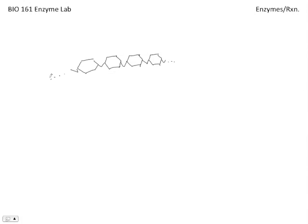In the second part of the lab, you're going to be looking at a different enzyme and a different reaction. So if you've ever eaten popcorn, you've probably had the sensation that when you put a piece of popcorn in your mouth and start chewing it, it seems to get sweeter and sweeter the more you chew. Well, that's because popcorn and many other plants contain a material called starch, and this is a quick little drawing of starch.